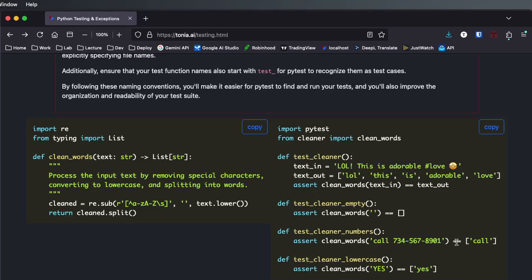So how do I set up these test cases? In the first one, I want to ensure that I'm using an input string that is going to test to make sure special characters are removed. So I included a lot of special characters in my input string. So imagine that we're processing a post or perhaps an SMS.